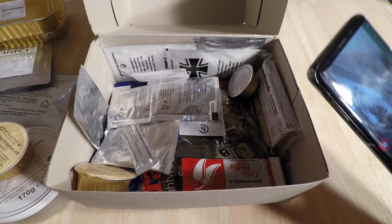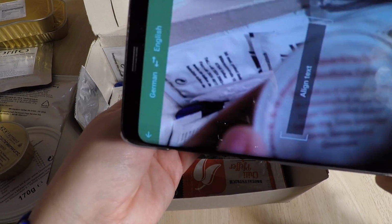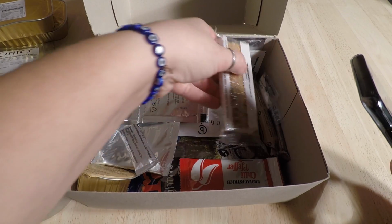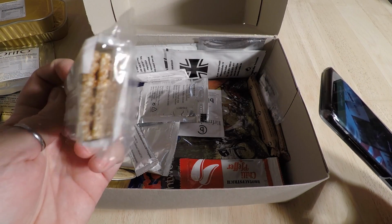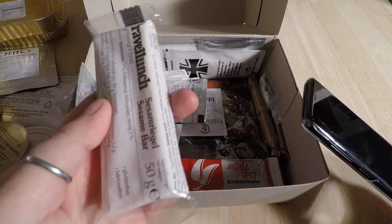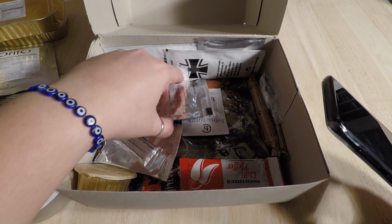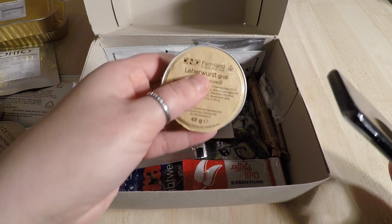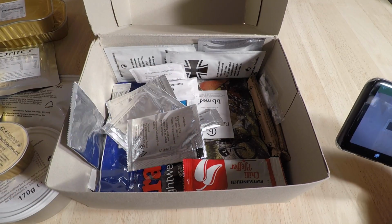Black currant jam. So maybe this is a strawberry jam, I'm guessing. Sour cherries. That's cool. Okay, so we've seen these in a lot of the other rations. The sesame seed bars. These don't look as bad or as sticky as the other brands. I've not tried that brand before, so hopefully they're a bit better. There's seriously so much stuff in here, guys. It's huge. Okay, I think that is some kind of pate.